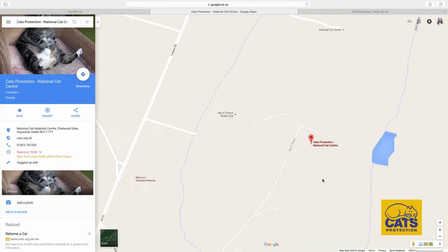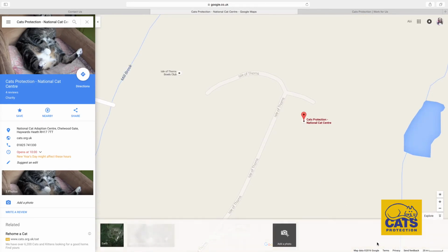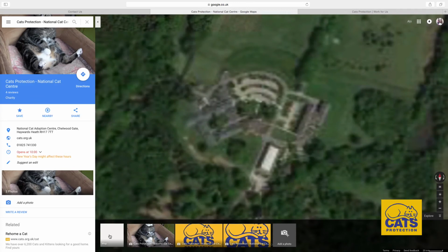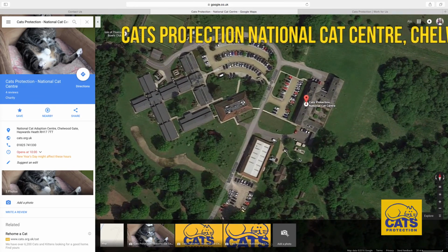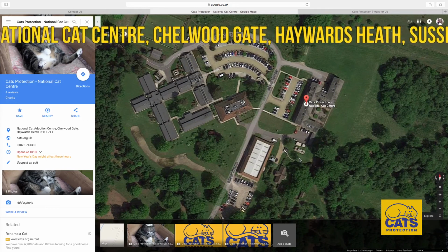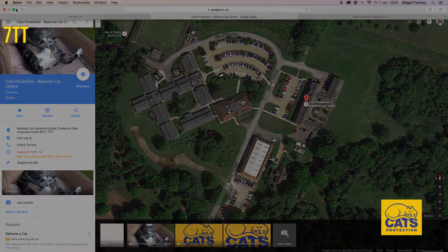The National Cat Centre is open to the public from 10 AM to 4 PM, with the last adoption viewings at 3:30 PM. Visitors can meet the cats, follow a nature trail and visit the gift shop. You can find us at the National Cat Adoption Centre in Chelwood Gate.